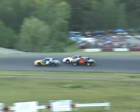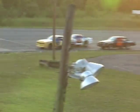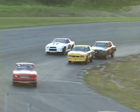Side-by-side racing continues now for the 4th position. Nick Haywood has 4th on the outside, Joe Daniels coming after it. Still side-by-side for position number 8 as well between Chris Frenier and Lance Raptoy. They've been side-by-side for about 3 laps.